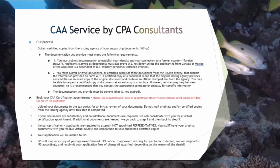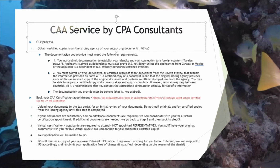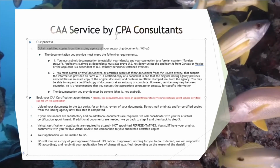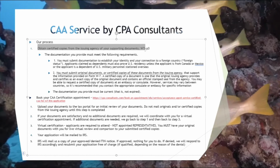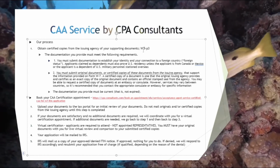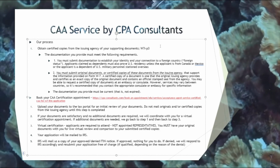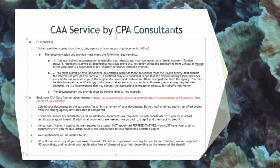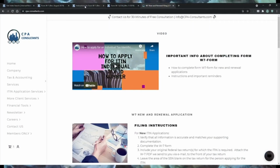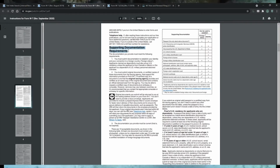So what can you expect from CPA Consultants if we're doing a CAA service for you? What is our process? Our process is, first, for you to obtain certified copies from the issuing agency for your supporting documents. Okay, this information can be obtained from the W7 instructions, page 3. Now let me show you where that is. Let me go to that page, instructions, and it will be on page 3. These are the supporting documentation requirements.